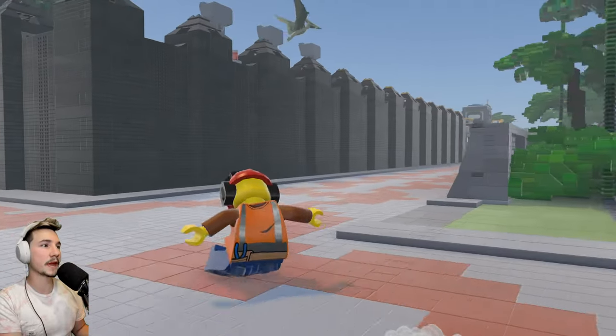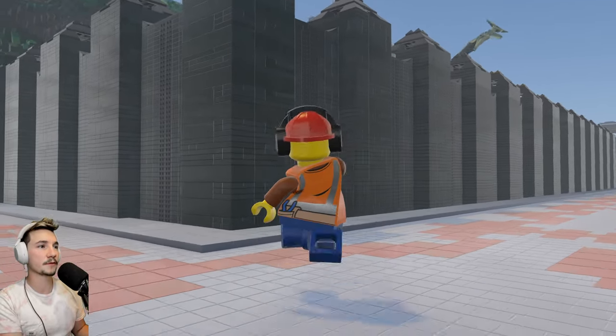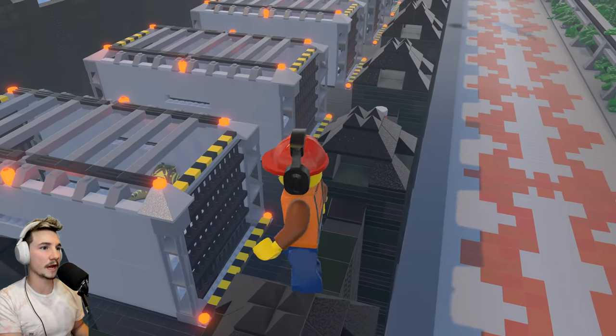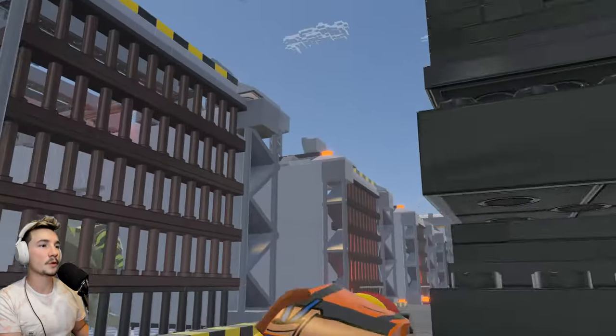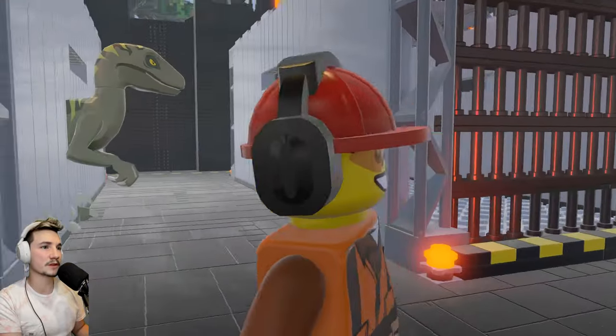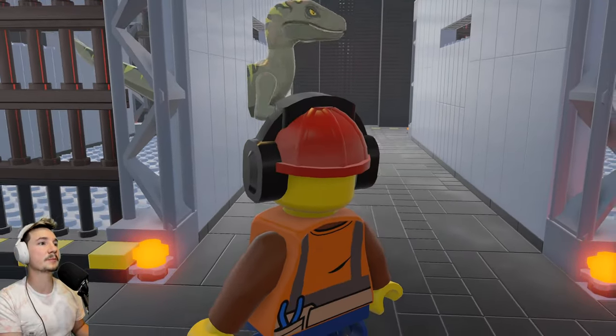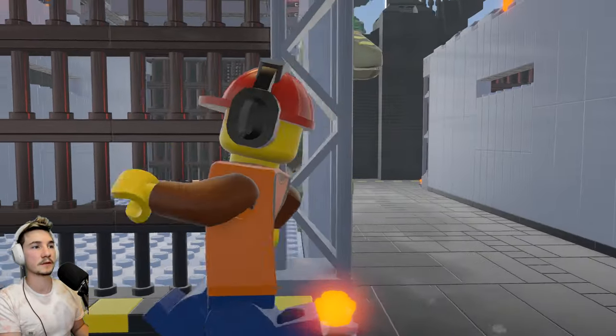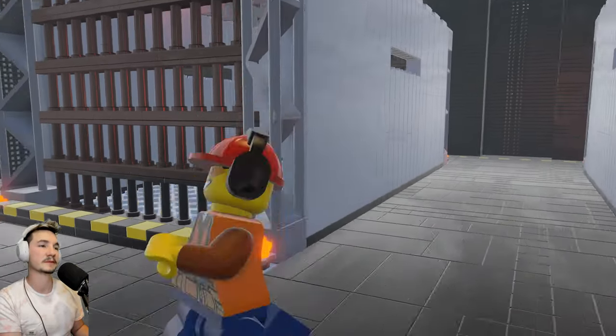And this is the holding area for the raptors, the velociraptors. They should still be in here, I think. Yeah, there they are. They have a weird habit of poking their heads through the walls, though. Look at that. Hey, get back in there. You're not supposed to poke your head through the walls. I don't know how they do that.